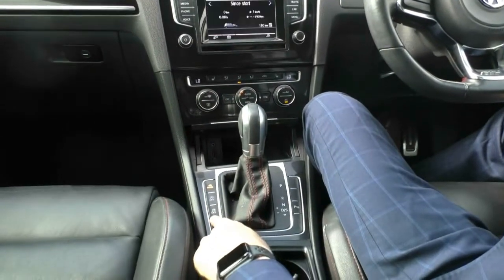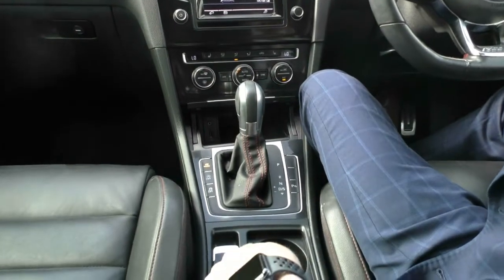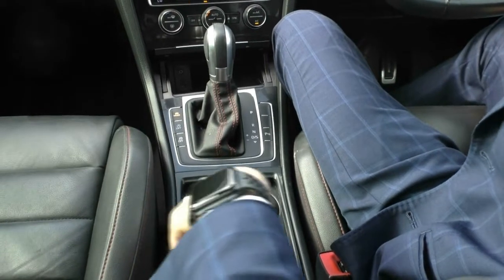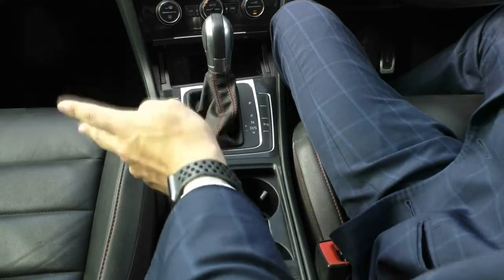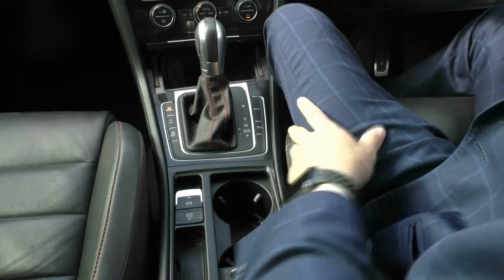You also have a traction control button. So if you did want to turn that off for any reason, you can do so. You have your electric handbrake. So down is off and up is on. You have the auto hold button. So when you come to a complete stop as well, the car will put on the handbrake for itself. And then once you click the accelerator, it will turn off.